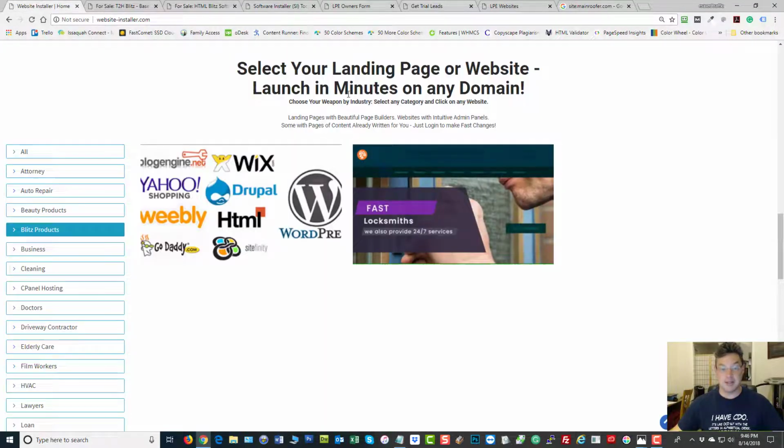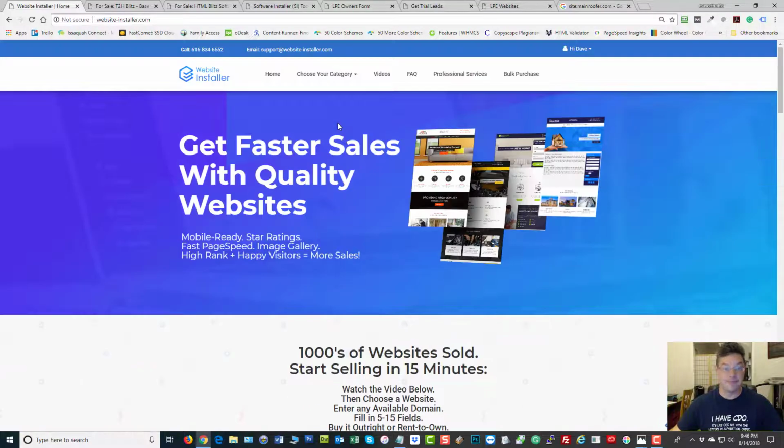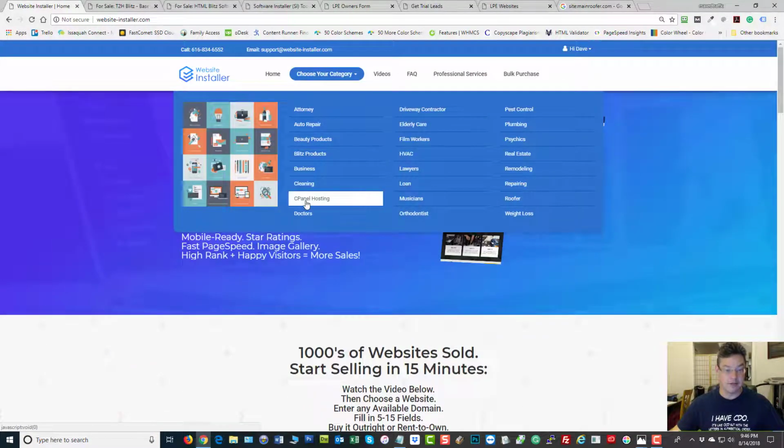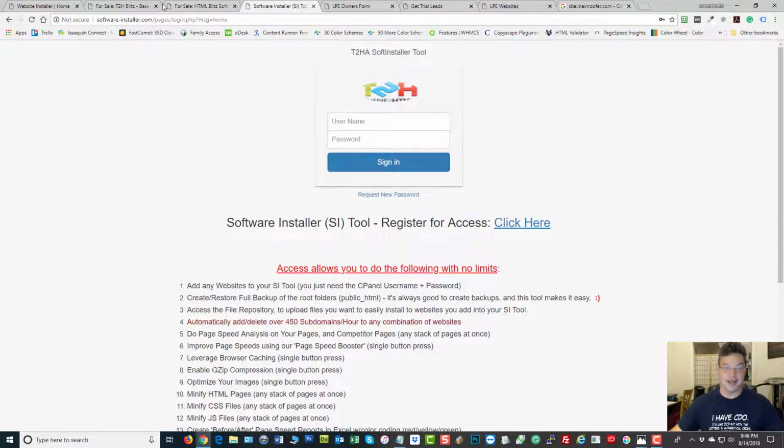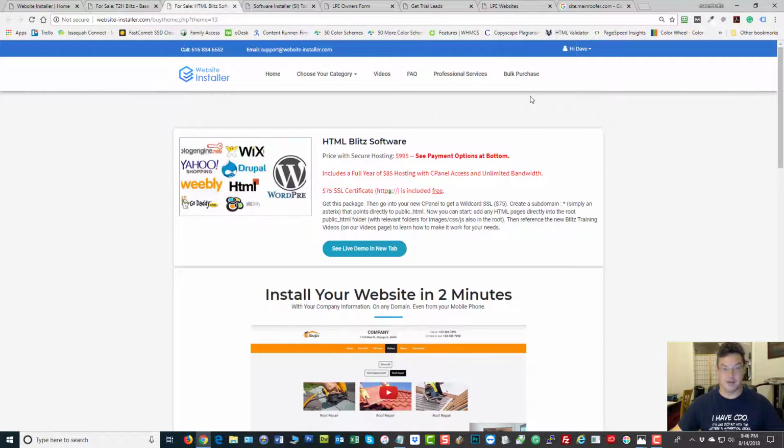And you can buy more cPanels. You just buy them. You get them right here. Either buy them outright or make payments. And then just put that information into your software installer and then just upload whichever one of these you want into each different website and start working with it, right? For yourself and or clients.